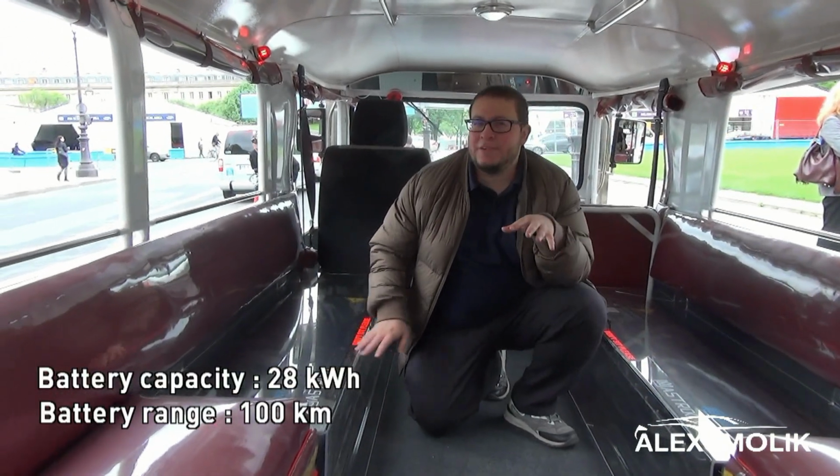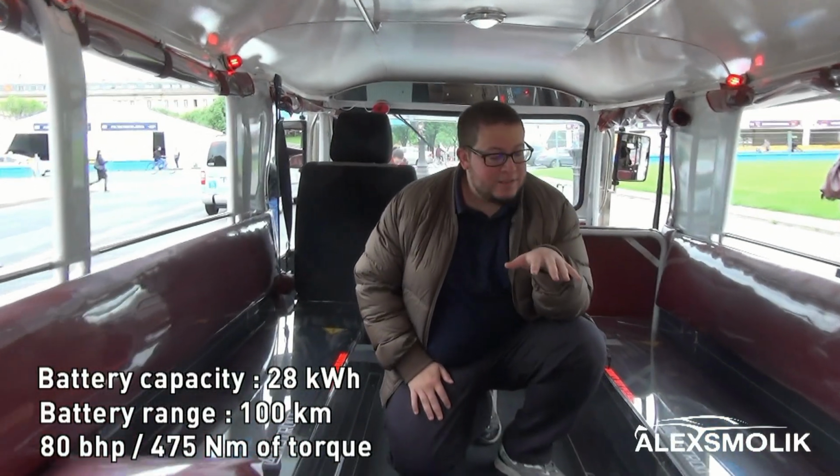So, what struck me the most as I got inside the Jeepney is obviously the batteries. They are right there in plain sight. Usually they would be hidden by the seats and everything, but the point of the vehicle is to showcase the technology. Each battery weighs about 100 kilograms, and there are 3.